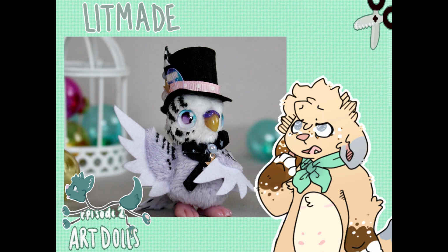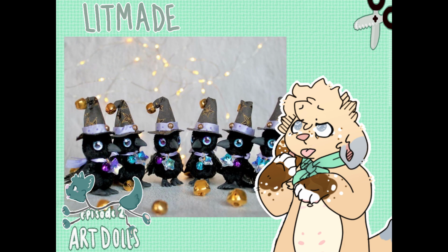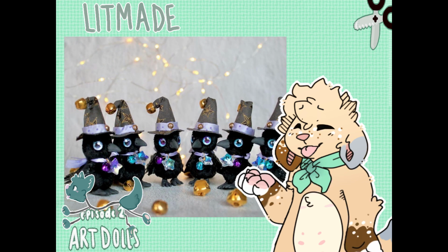However, there's something slightly off, and I can't tell what it is. But they're a Russian-based maker, and you can find a lot of their work on Etsy.